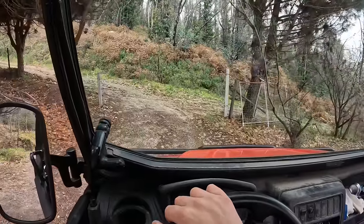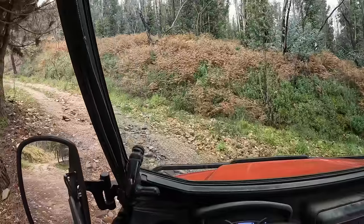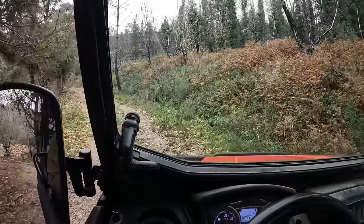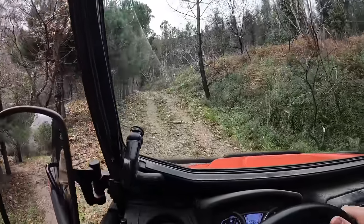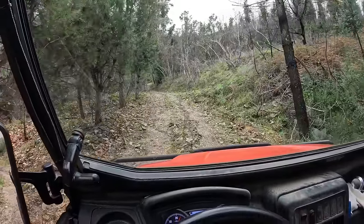And now we are gonna take a left here up this dirt track, right up the mountain, so that I can start some work framing out the walls of the cabin. Super excited about that. It's gonna be a lot of fun. Hopefully it doesn't rain.